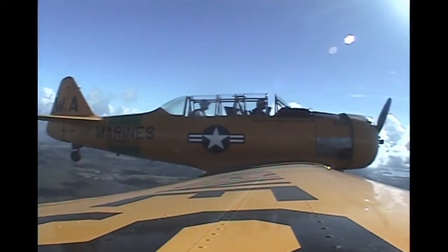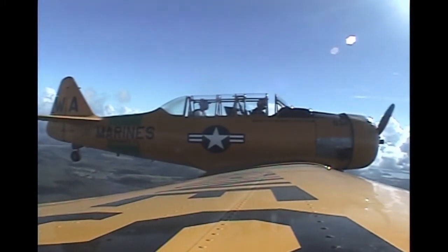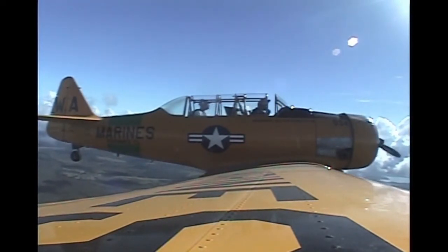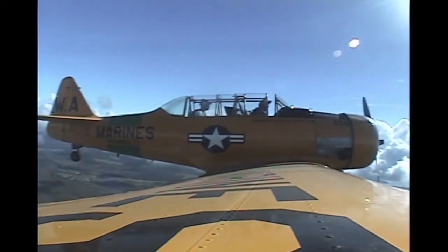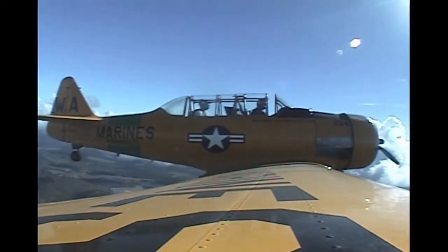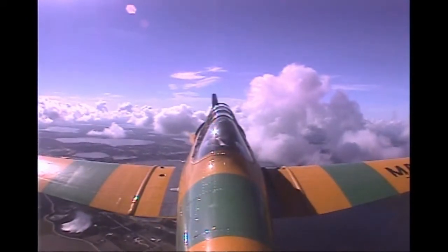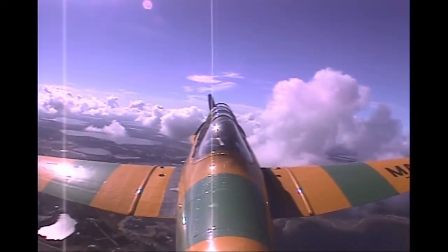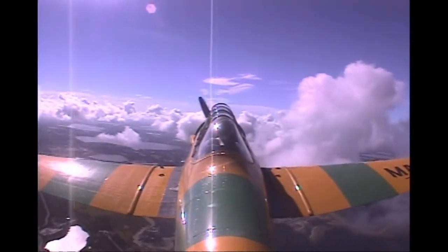Wow. It's a deep view when you get above the clouds, that's for sure. And altitude-wise, we're at 2,500 feet. A little bit to the left. That's good for the bank right there. No more bank. And straight ahead.